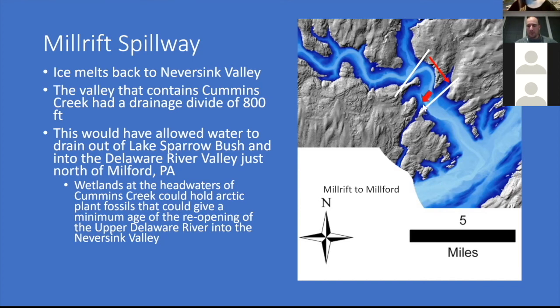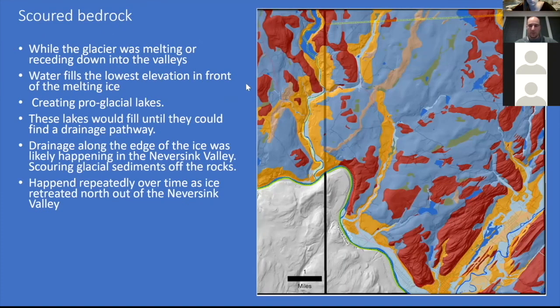And then after draining through this, the ice melted back again down into the valley, and it would have started draining out along the rock faces. And we know this happened in the Catskills, further north in the valley, where we're going to briefly talk about the scoured rock from younger glacial lakes north of the Catskills. They'd start draining as the ice pulls back, blasting off the rock as it drains against the ice sheet that would still be filling the valley as it started to melt back down towards the Hudson Valley and north out of the Neversink Valley.